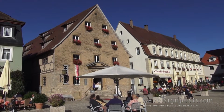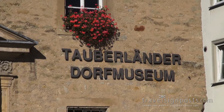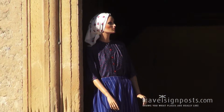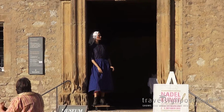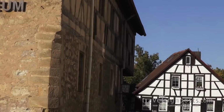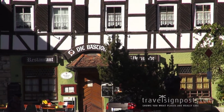There's the Countryside Museum. Quite interesting, shows a bit of village life, including a friendly village woman, well, mannequin, at the door. Next door to the Dorfmuseum, down the street, you can see the Bastion.